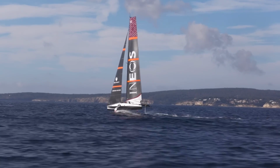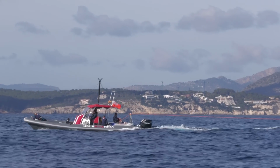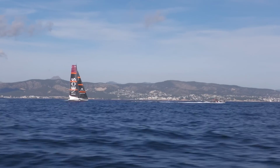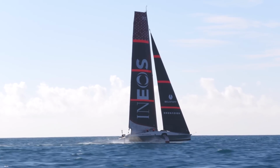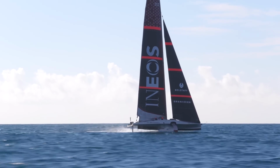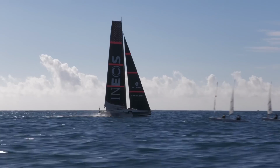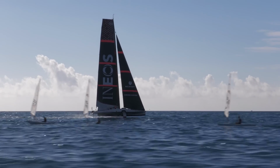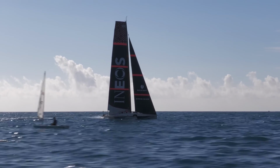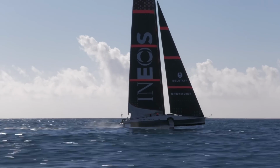We noticed you do some quite long runs at kind of 30 knots plus downwind. To us, it looked like you were trying to gauge how the boat would respond at various flying heights. Is that fair to say? Yeah, I would say it's quite difficult with the sea state to really lock the boat in. And there's a lot of work going on in control systems world, and also our skills as sailors too.